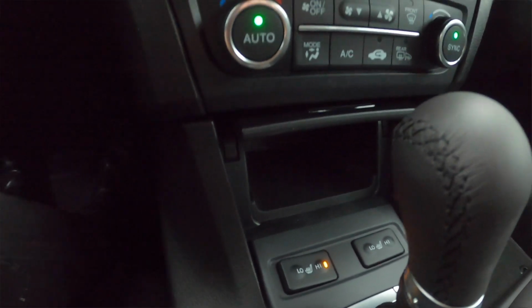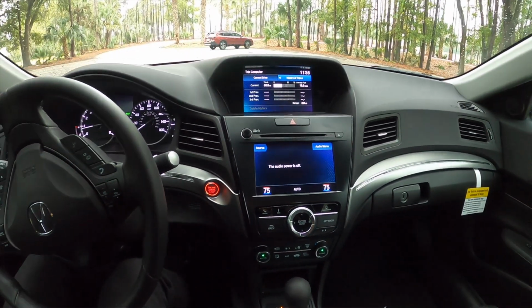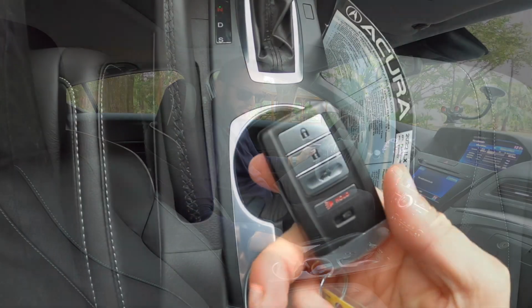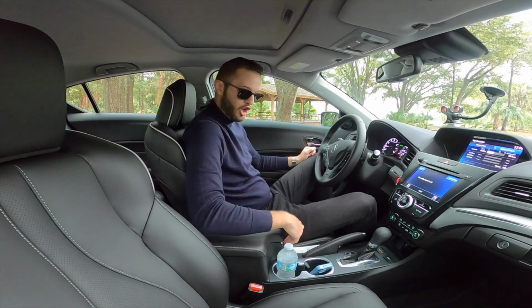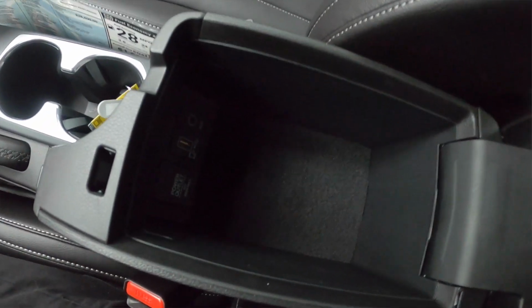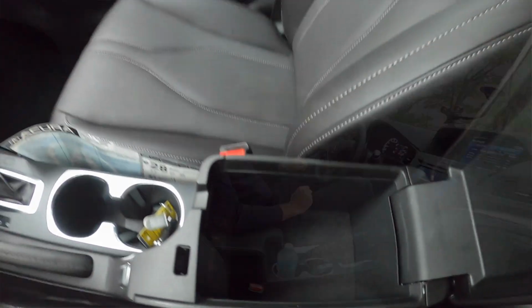Leather is going to be around your gear lever, and you have a little storage right here, and also some leather on your park brake. Cup holders, you can easily fit a 16.9-ounce water bottle. I would say a 20 is pretty sufficient for the most part. Open up in here, and you're going to have a USB, a 12-volt, and it's pretty decent size storage. I mean, it's a luxury car at the end of the day.